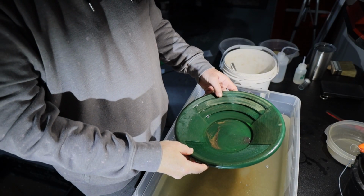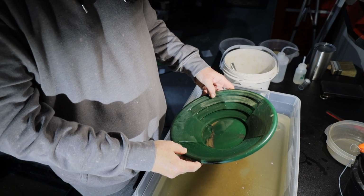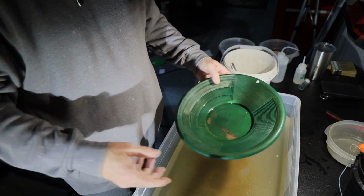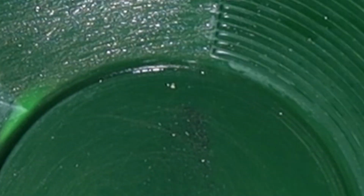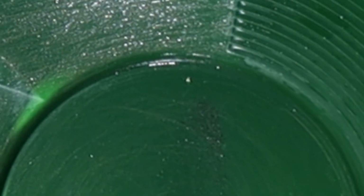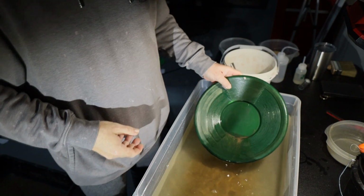Alright, and we are back, still on the minus-40 stuff, the super fine dust, and we got some gold. Finally, there it is, very top. See that itty bitty little speck? That's gold. So at least I got something out of that. It took a while, but got something.